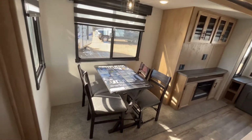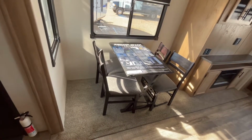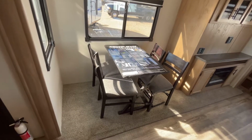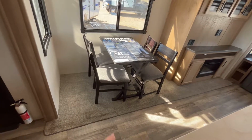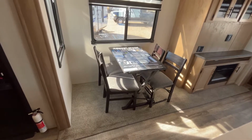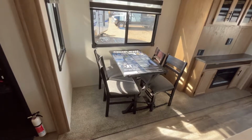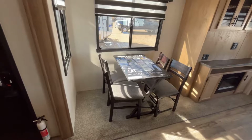So starting over here in the slide out, you have got your booth, or I'm sorry, I always want to do this, your freestanding table and chairs. There we go. Now, this is kind of a 2+2 dining arrangement. So you've got 2 fixed chairs on the left and 2 foldable chairs on the right. So if it's just going to be a couple of you, you can fold those 2 folding chairs away, put them under the bed, put them in the basement storage, leave them at home, wherever you want to put them, and then you have a little more room.